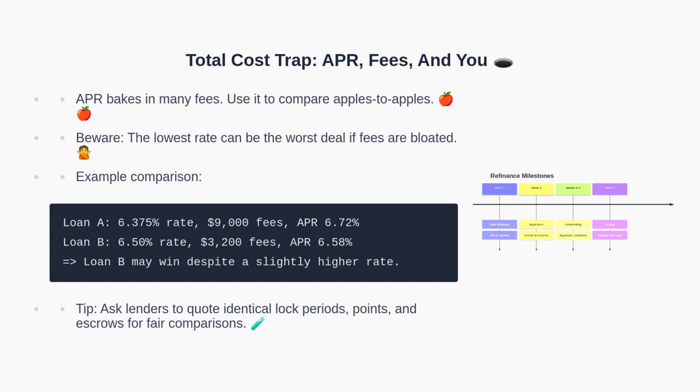Let's talk about the total cost. APR incorporates many fees, which makes it a better comparison tool than the rate alone. Two loans with similar rates can have very different costs because of points, origination, and third-party fees. For instance, a 6.375% loan with $9,000 in fees could actually be more expensive than a 6.5% loan with $3,200 in fees. Therefore, compare APRs and cash to close. Additionally, ensure the quotes use identical lock periods and the same assumptions for points and escrows so you're comparing fair offers. Next, we'll quantify break-even so you know when a refinance pays off.